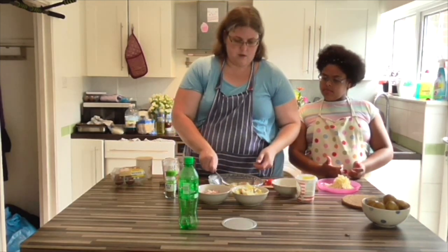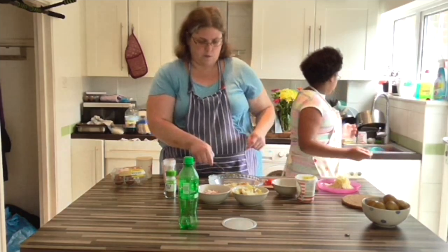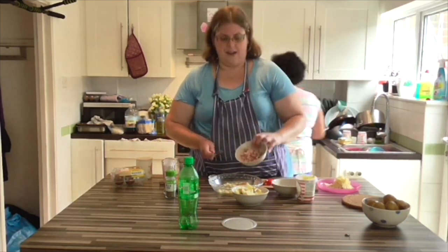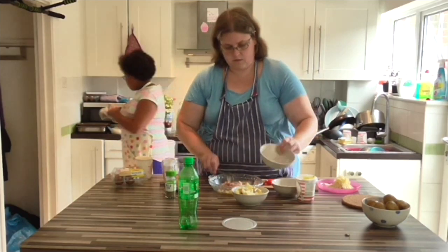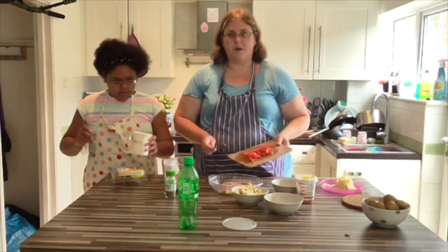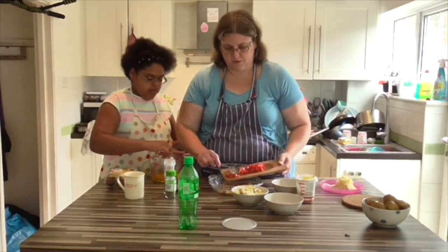Spread them around. So could you give those eggs a mix with the fork for me? Next up, I've got some cubed gammon, the leftover from a joint that we had yesterday. I've got a tomato that I've cut up. I've drained some of the juice off, so there's not too much excessive juice.